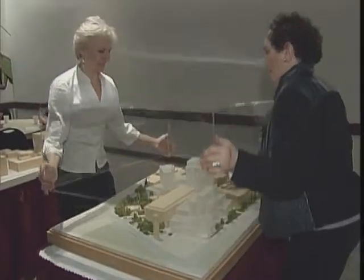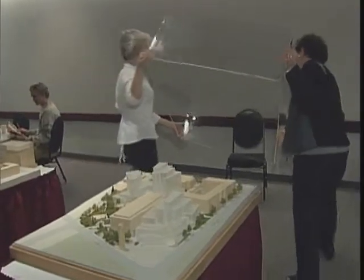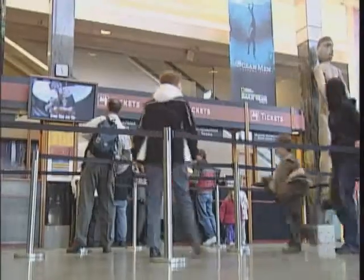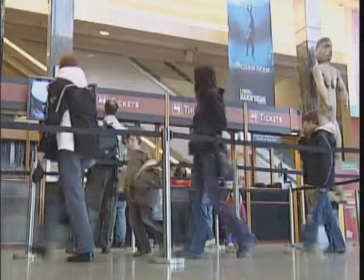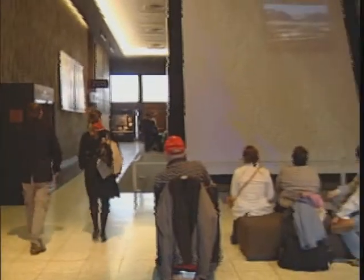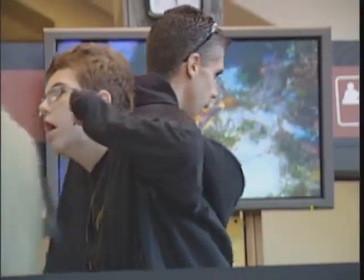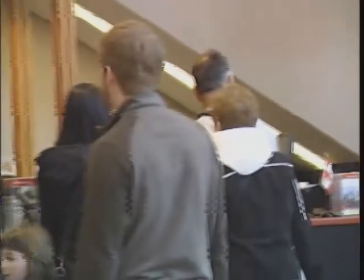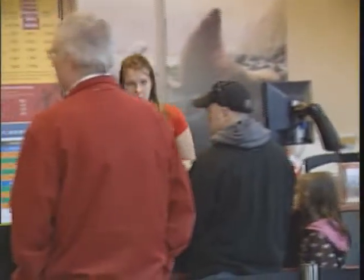So the museum is looking to expand by constructing new buildings better suited for both storing and showing collections, and they'd like enough space to serve them for the next 100 years. Plans include 2 towers at 12 and 14 stories high, plus an all-new main building for the entrance, cafe and shops.